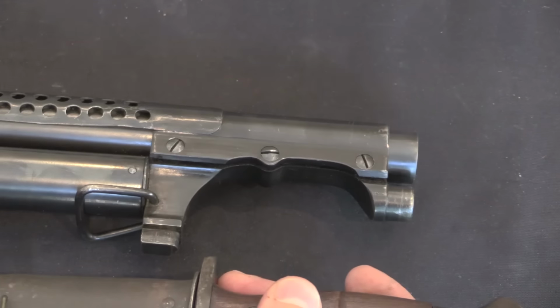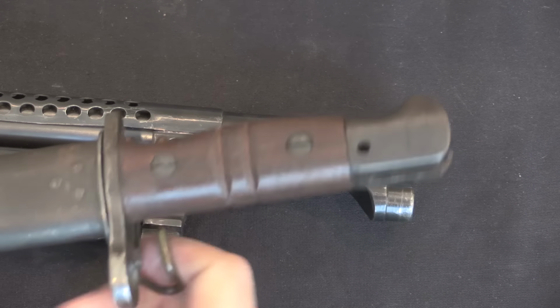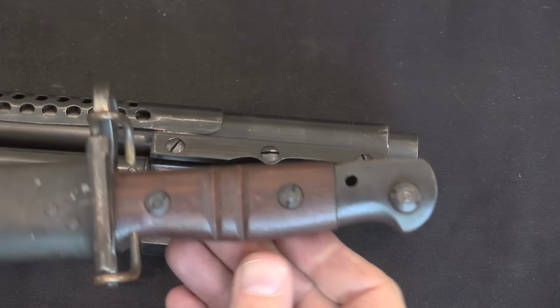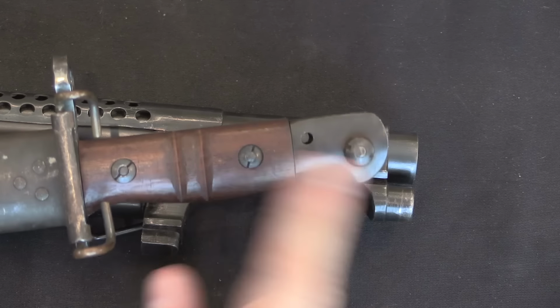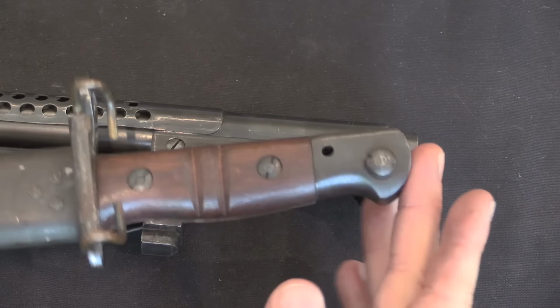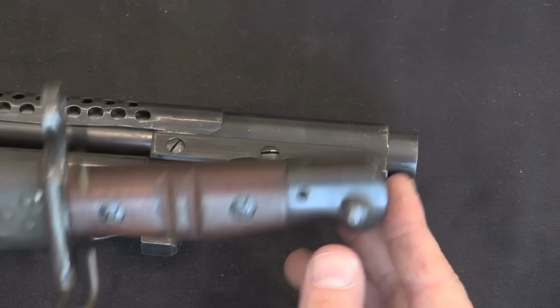And Winchester, who made the 1897, was one of the contractors making M1917 rifles and bayonets. So it was decided to simply use 1917 pattern bayonets for the trench shotguns. They were already being made at Winchester. That meant Winchester could supply the complete kit ready to go, and it made logistical sense.